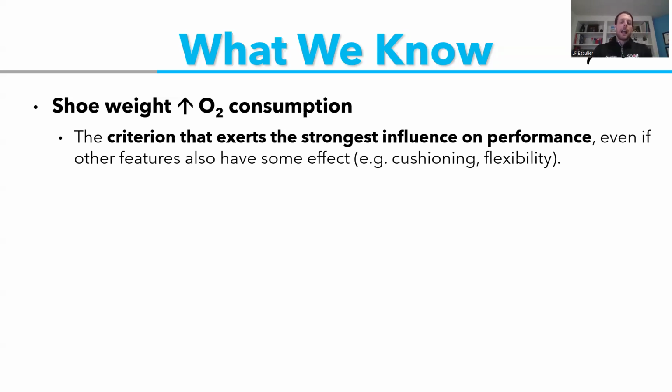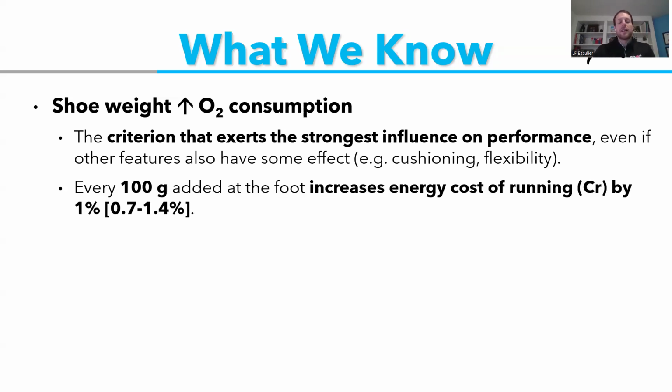performance. And the influence of weight is such that every 100 grams added at the foot level increases the energy cost of running by about 1%. So somewhere between 0.7 and 1.4%. So that's a big difference. Like every 100 grams is 1% of oxygen consumption.